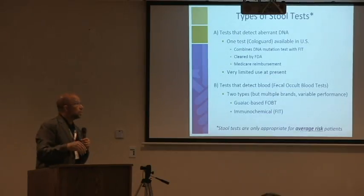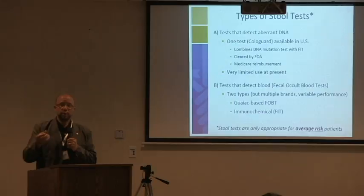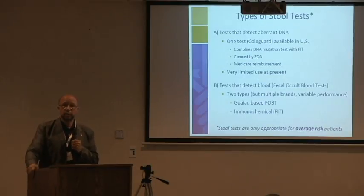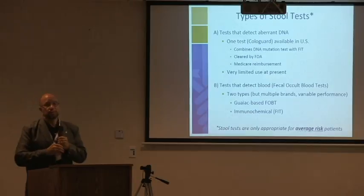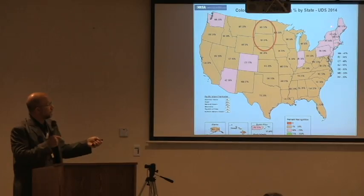And the one test that is on the market is called Cologuard, and that test actually combines a test that looks for abnormal DNA with another test that looks for evidence of blood in the stool. And that test is approved by the FDA to be marketed as a colorectal cancer screening test. It also is paid for by Medicare. So it is an option for your patients who have Medicare. Very few private insurers are paying for it, and it is very expensive. Medicare reimburses it at $500 per test. So in the commercial market, it's likely higher than that. But for patients who have Medicare, they can get this test usually with no associated copay. It has to be repeated every 3 years based on the manufacturer's recommendation, 50s and 60s.